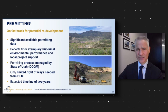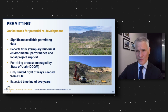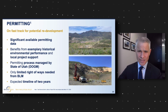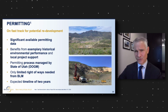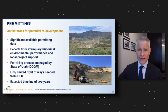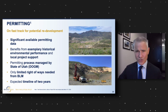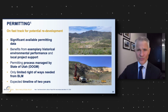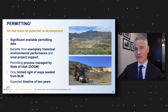The main aspects of that will be around cultural survey work and wildlife survey work. The fortunate thing is, as you point out, we're on private land, so we deal through a state process. That's DOGM that runs that process in the state of Utah. And we don't have any endangered species that we're aware of. We've got the past mining history that's been successfully operated, so a lot of the survey work has already been done. We'll need to add to that survey work as part of our re-permitting of the site, but we have a lot of information already to go on.